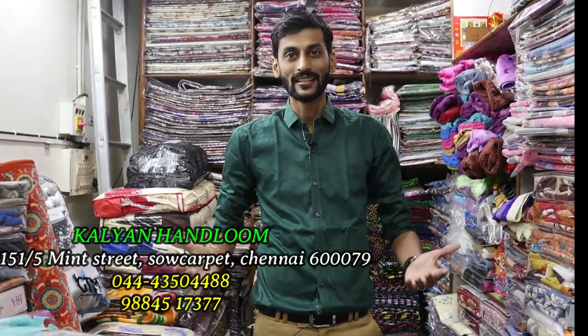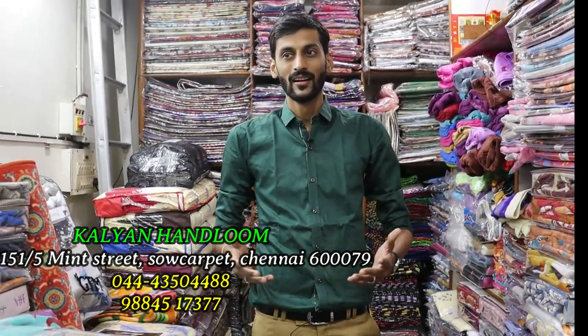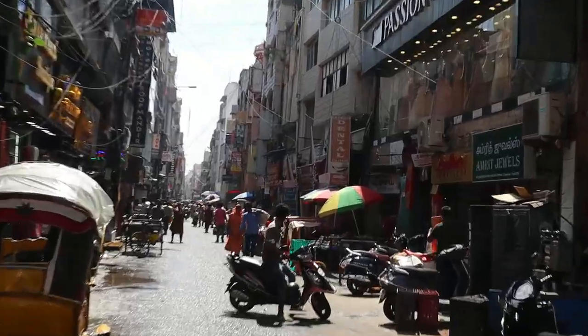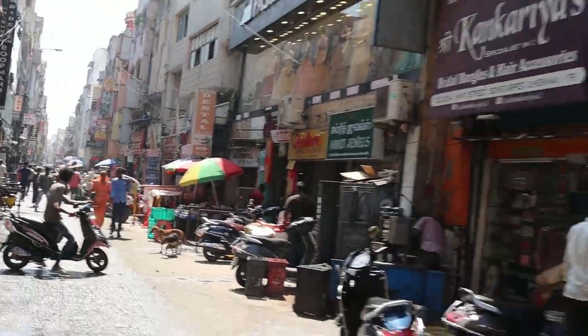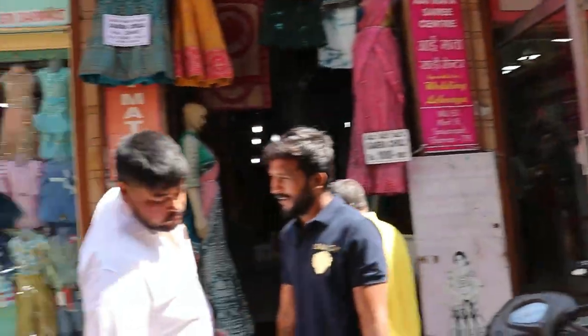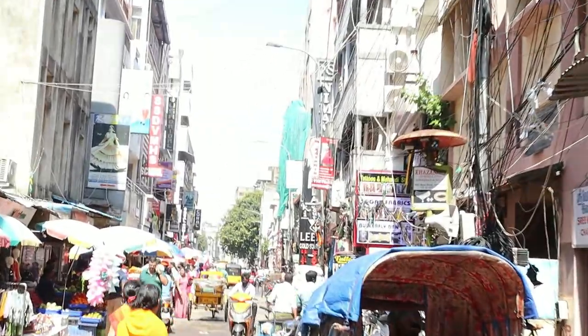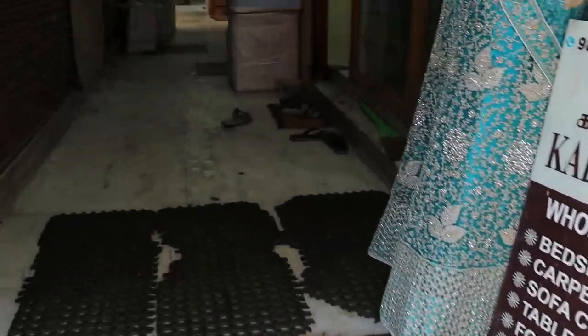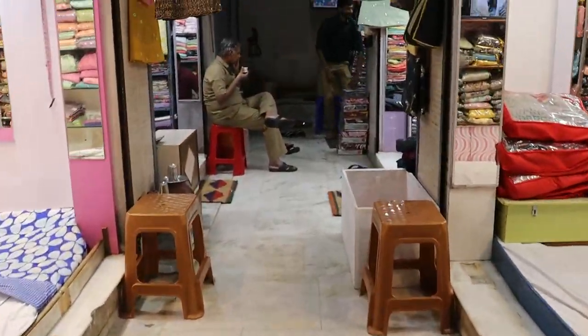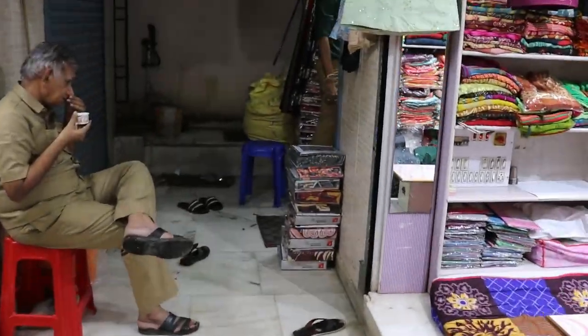Hello everyone, myself Anil Jain, owner of this Kalyan Handloom. We are located in Sokarpet Main Street, near the very famous sweet shop, Kakra Sweet. Our shop is at door number 151, in the complex. We are in the patana field from the past 30 years, doing wholesale for 30 years, and now we have started retail also. We are doing retail from the past 4-5 years.